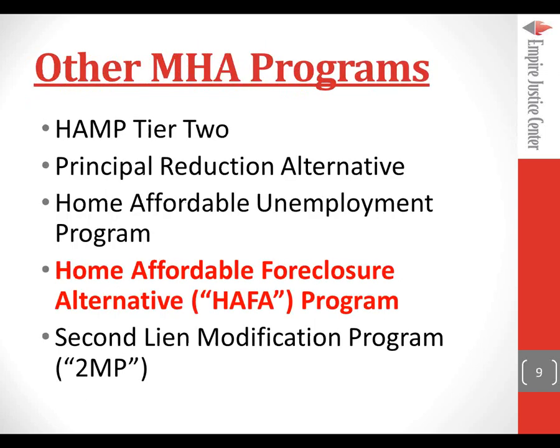The last two programs that are under the MHA umbrella, I'm going to touch on very briefly. The first is the Home Affordable Foreclosure Alternative Program, known as HAFA. This program, the last I checked, had only had 126,000 people take part in it since the program was started. So it has not had a huge impact.